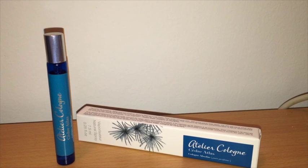I love the fact that you can get these different size options, and I hope that these don't stay exclusive to Sephora, but I think that was a smart move by Atelier. So yeah, check this one out if you're a gourmand or an apricot fan, because I think this is something really unique. So I hope you have enjoyed this review of Atelier Cologne Cedre Atlas.